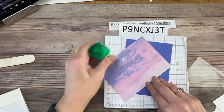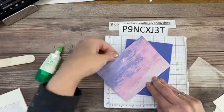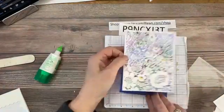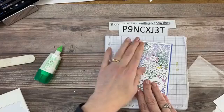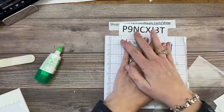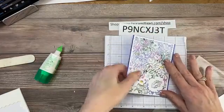But I think my point with this die is don't get frustrated. You have to experiment a little bit, but I think the trick is putting the cut side up. That makes a big difference. I did that for some other dies that I was die cutting, and the more detailed ones, it just works better. So I'm going to go ahead and give this a press here. Okay, there we have that.